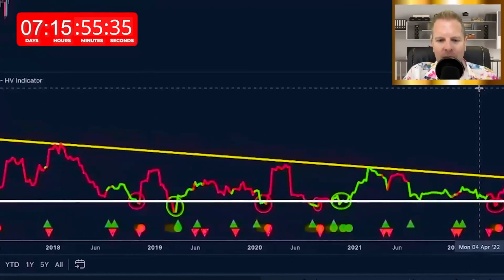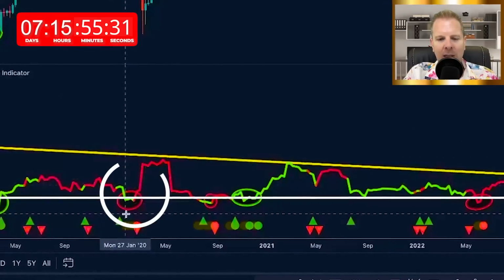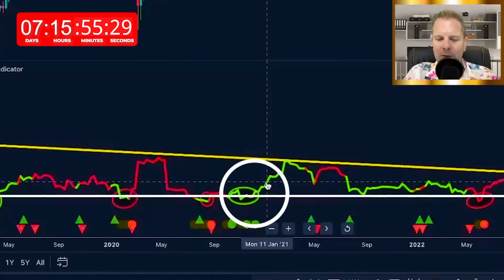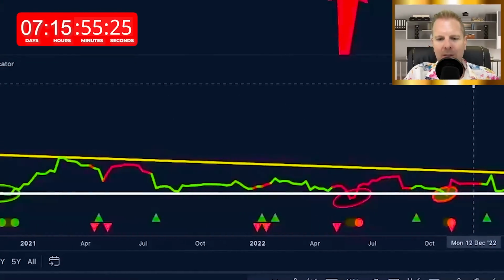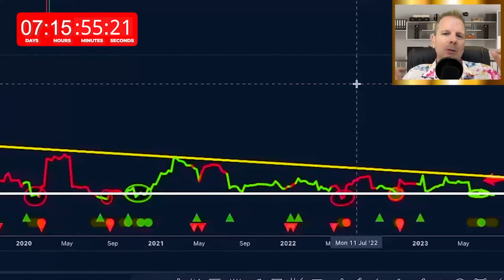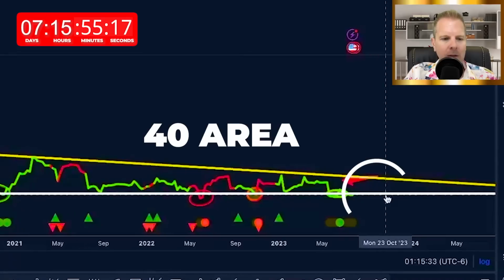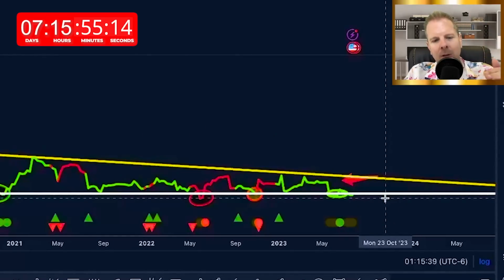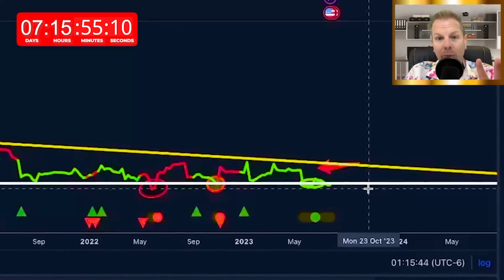What we notice is that when our color is red, price usually goes down, and when our color is green, price usually goes up. But the biggest moves happen about once per year. Sometimes we get twice per year. When our volatility is at the lowest, which comes down into this 40-ish area here, when our volatility drops low, Bitcoin is about to make a big move. It's the calm before the storm.